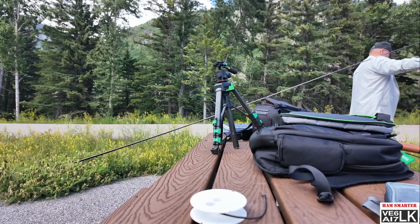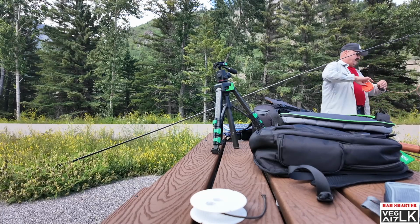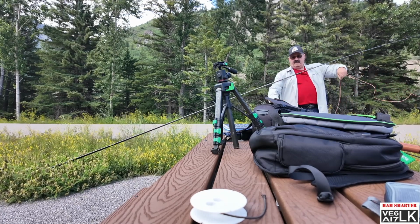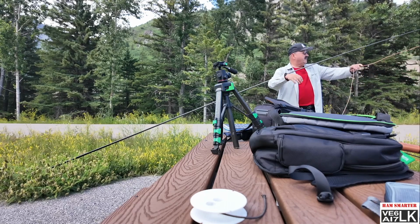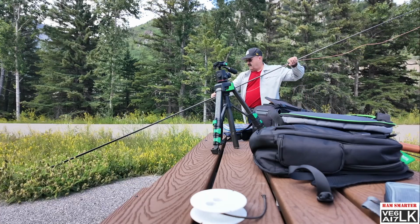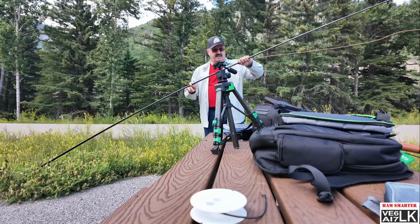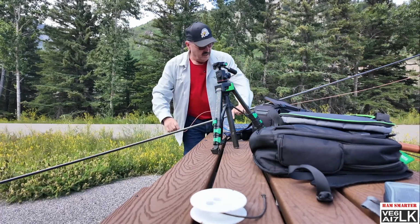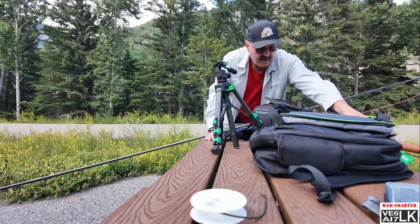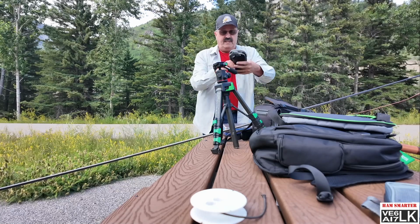Now, so I'll just have to unwind this the old way and gently put the reel on the table. Not quite gentle enough. That feed line is, as predicted, a bit too short. So, lay that down. I'll reach into my kit of goodies.